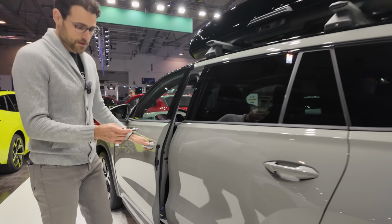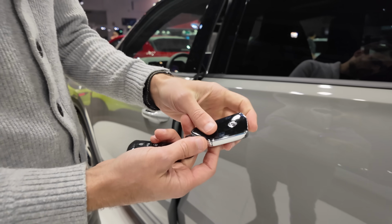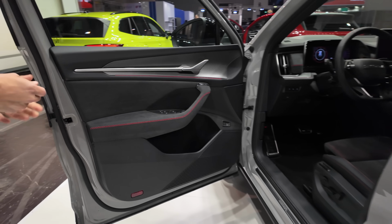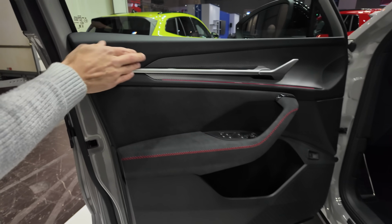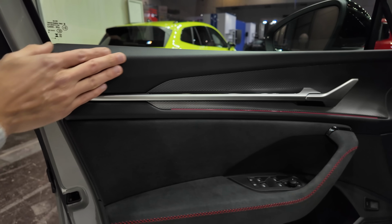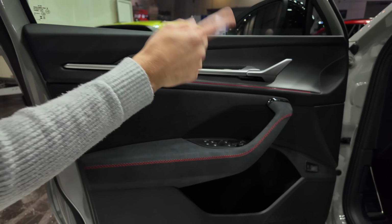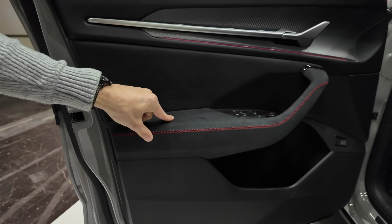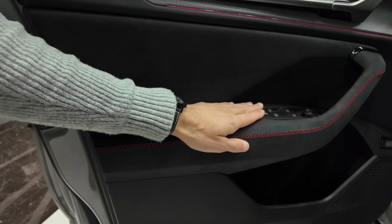Then we have here the key fobs, standard high gloss black. Yeah, not my favorite honestly. And then inside of the doors, this is a standard RS trim now. Here in the top part there's a structure but rather hard. Then we have a carbon fiber-alike look, but it's not carbon fiber. And then here standard would be microfiber with red contrast stitching, so that's nice.